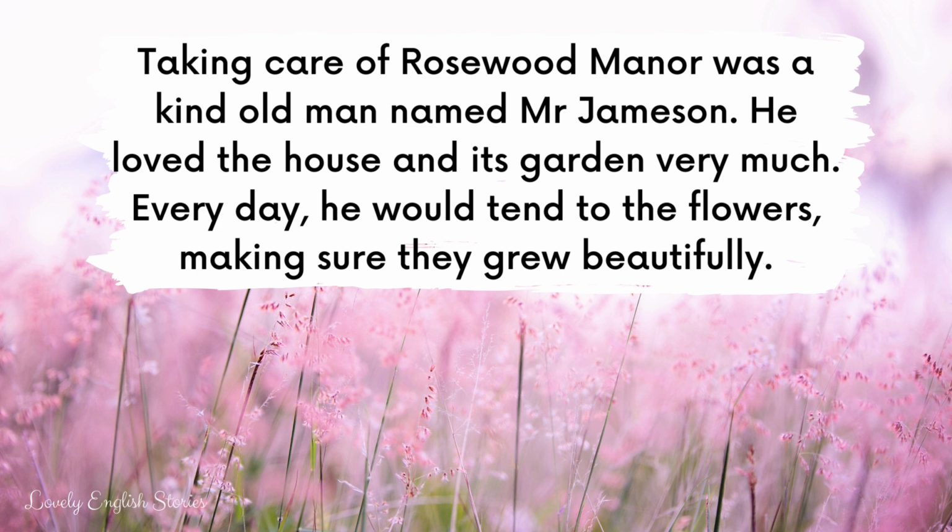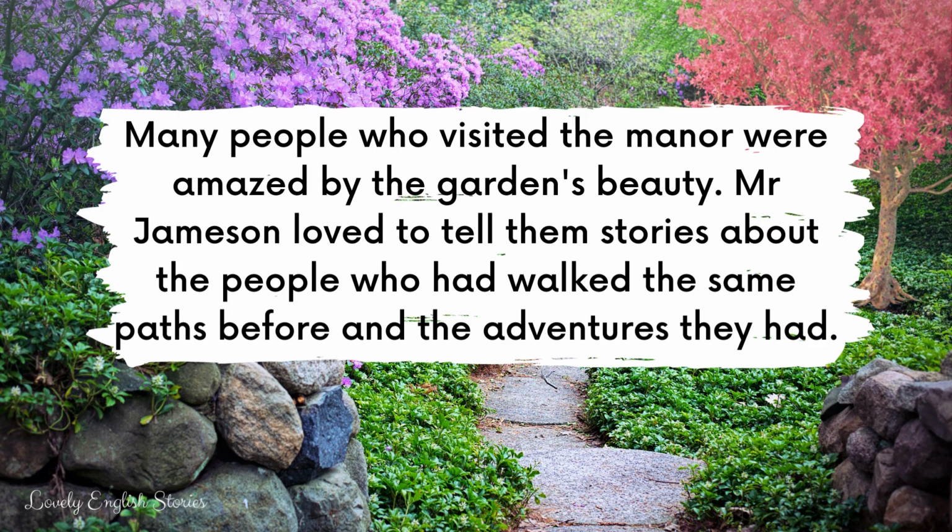Taking care of Rosewood Manor was a kind old man named Mr. Jameson. He loved the house and its garden very much. Every day, he would tend to the flowers, making sure they grew beautifully. Many people who visited the manor were amazed by the garden's beauty. Mr. Jameson loved to tell them stories about the people who had walked the same paths before and the adventures they had.